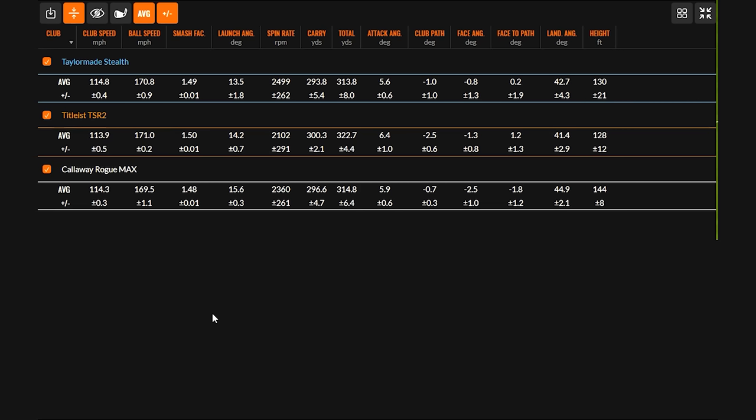I think club speed was pretty similar across, a little bit faster with Stealth, a little bit slower with TSR2, but with that said, the TSR2 has the highest ball speed. So I think that's one thing we for sure have to talk about, and that also obviously concludes on the smash factor, right? 1.48, 1.49, and 1.50 with the TSR2. So just a little hotter impact there.